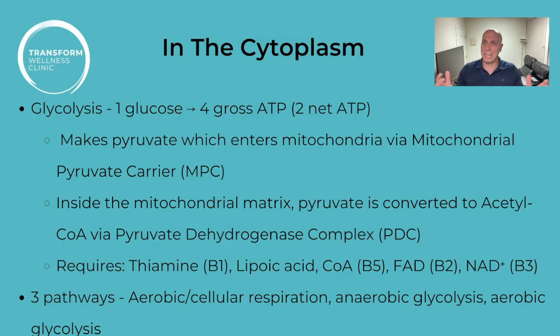So the initial step is glucose gets brought in. Now in the cell, in the cytoplasm, a process called glycolysis occurs. One glucose makes 4 ATP, but it's only 2 net ATP, which then gets brought into the mitochondria. For this step, you need vitamin B1, lipoic acid, coenzyme A, B2, and B3. Then it's going to go down 3 pathways: aerobic or cellular respiration, anaerobic glycolysis, and aerobic glycolysis. I know a lot of people are probably saying, I don't want to remember high school biology class. I want to be very specific so you understand why, when you're having issues, you have less energy. That's why I'm being very specific.